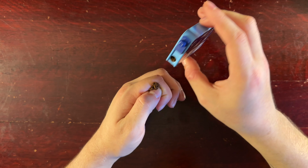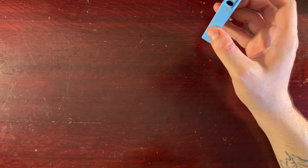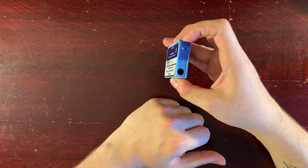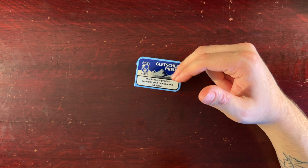Oh my goodness. Well, I'll show you how easy it is to take. It's all gone. Hardly a whimper. Because this stuff is so easy to take.